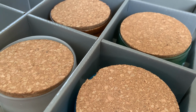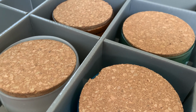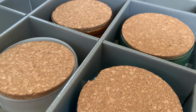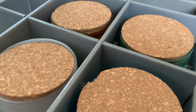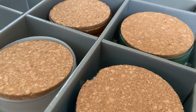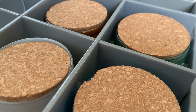So these are soy blend scented candles. Like I said, $3.99 each. And these ones in particular were 10 ounces. I was a little bit disappointed by the size of these, as traditionally the Aldi 3-wick candles are 14.5 ounces. They will be having some 14.5 ounce candles next week.